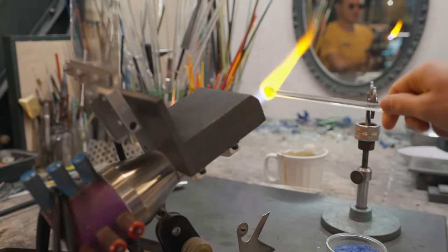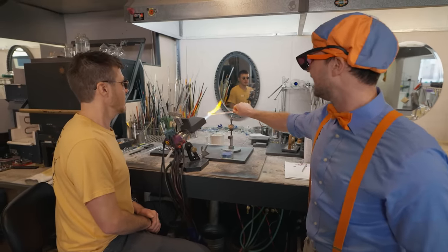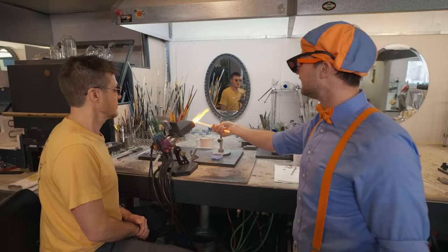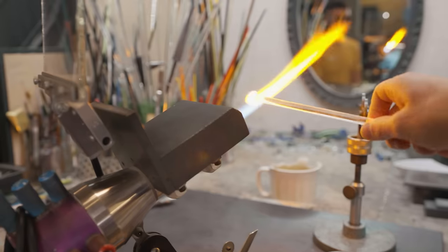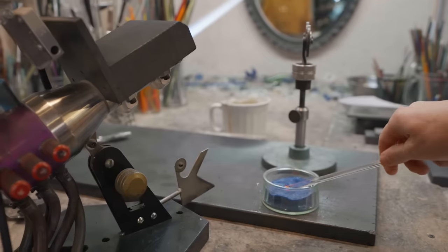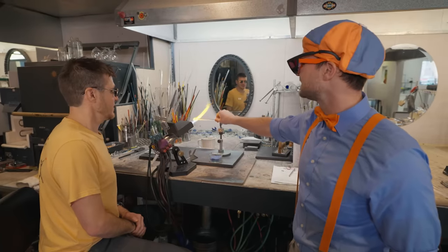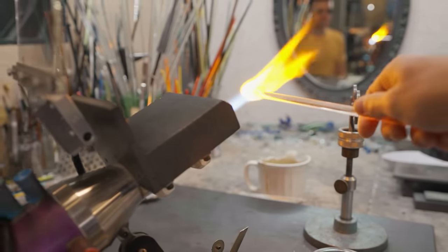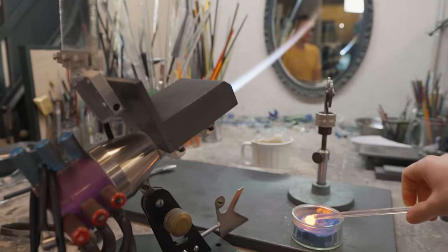Whoa, it's getting soft, I can tell, because it looks like it's drooping. Gravity's pulling it down, right? That's correct. Now it's really hot again, right? Yes, and ready for another layer. All right, here we go. Nice job. Whoa, it's definitely not the perfect circle that it once was. That's okay. How's that? That looks perfect. One more layer? One more layer.